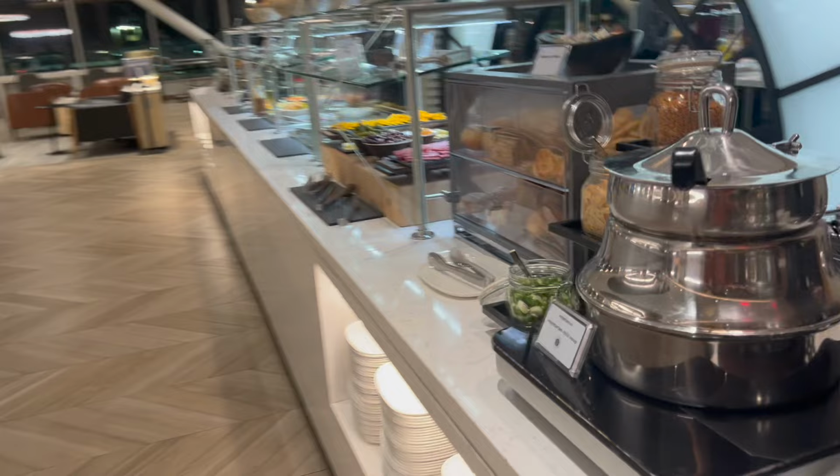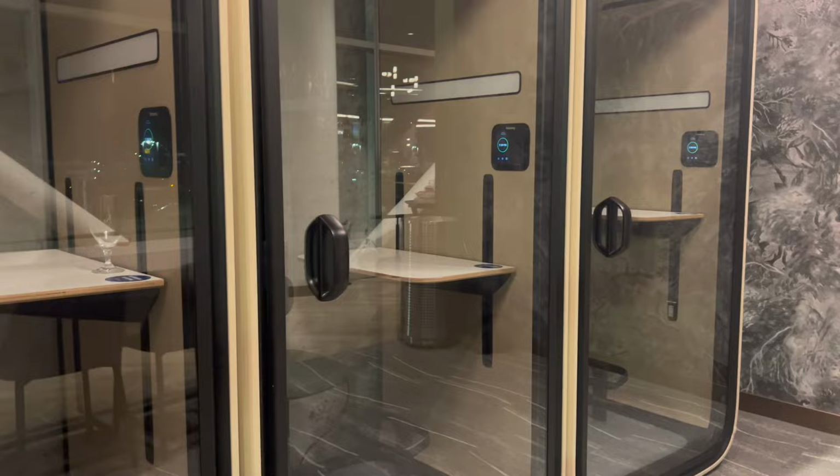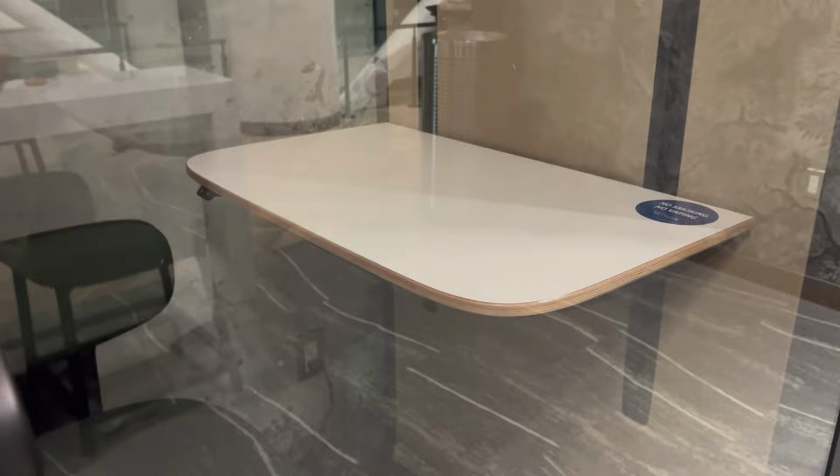Past the food and buffet area farther down to the right, you will notice these really nice phone booths, which are really good for getting some work done, really generous size as well, and definitely a nice modern feel, especially with the glass door, as you can see. This is definitely a really cool area, has to be one of the nicest parts of the lounge.